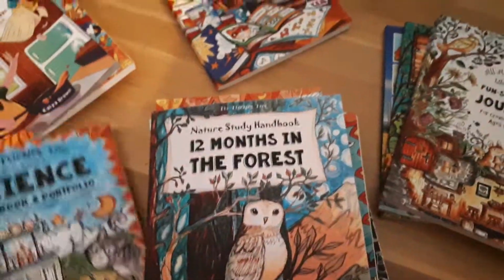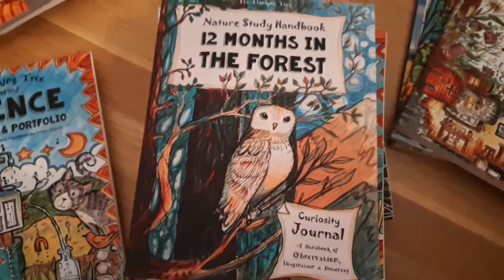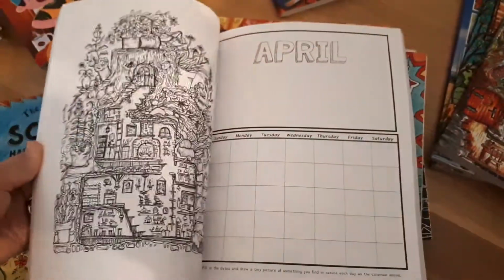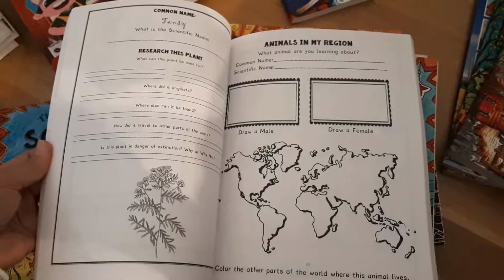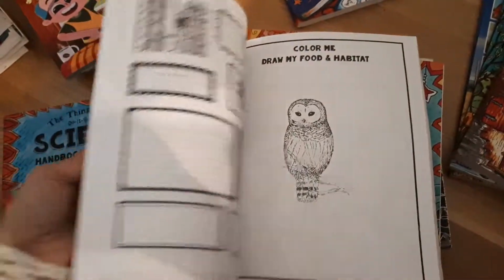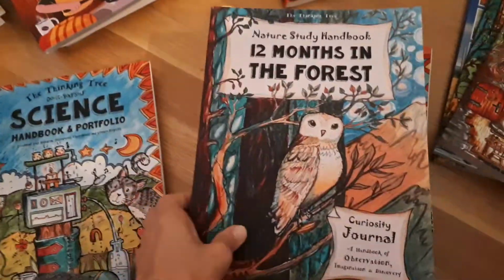It's wonderful. This is a nature study handbook called 12 Months in the Forest. It's a curiosity journal, and it's so that the kids can get outside every month and learn how things change with each month. And they're going to study animals, plants, things that live in forests and things that live near you, and how that changes with every passing season.